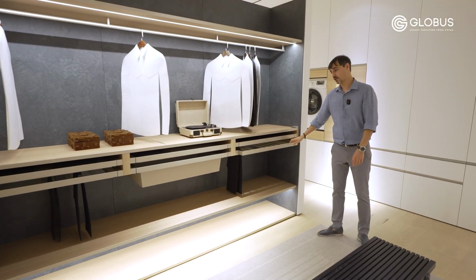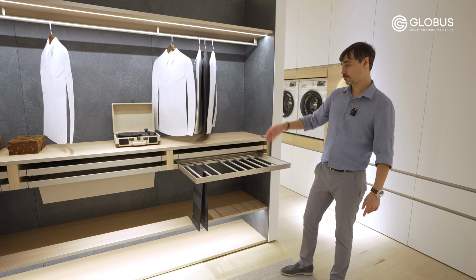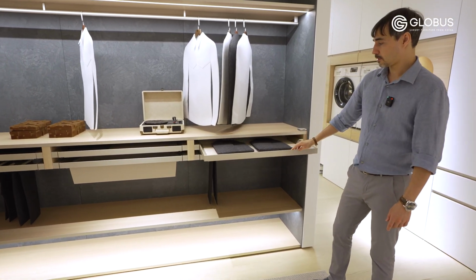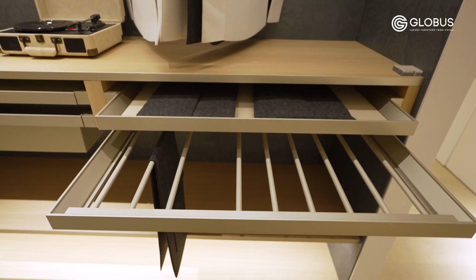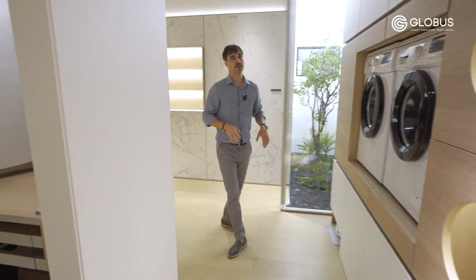And they're showing which elements they use to organize the interiors of the cabinets. For example, this section is for pants, this one is for t-shirts, and that one is for shirts. In other words, everything you see in the frame right now is made by the factory from start to finish. There's even a space here for laundry machines and for storing dirty clothes.